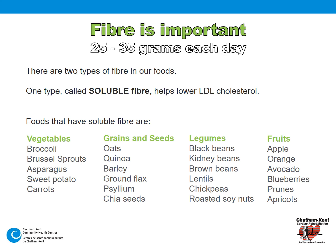Legumes are a very good source of soluble fiber. So some of the highest ones would be black beans, but we also get soluble fiber from things like kidney beans, brown beans, lentils, chickpeas, and roasted soy nuts. If you're looking for fruits that have high soluble fiber amounts, choose things like apples, oranges, avocados, blueberries, prunes, and apricots in order to increase your soluble fiber intake.